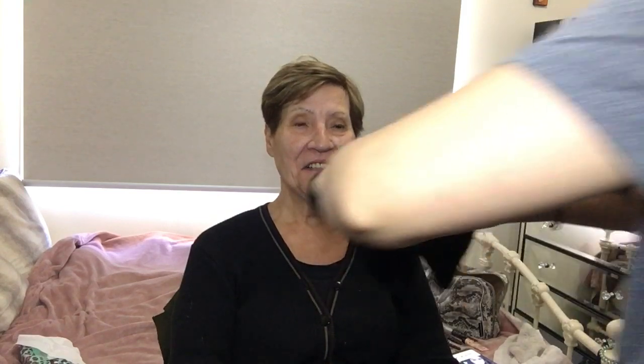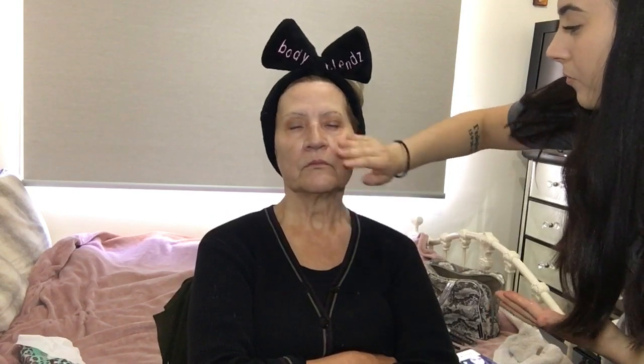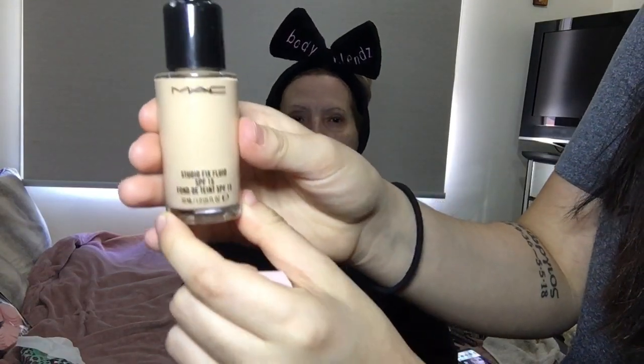We're getting beautiful. I like it. This is the Beauty Amplifier. I think that's what it's called. It's a smoothing base primer. It's in a little sample I've got. She does have oily skin like myself. So now I'm gonna have to figure out what foundation she can use. It's the MAC Studio Fix Fluid.